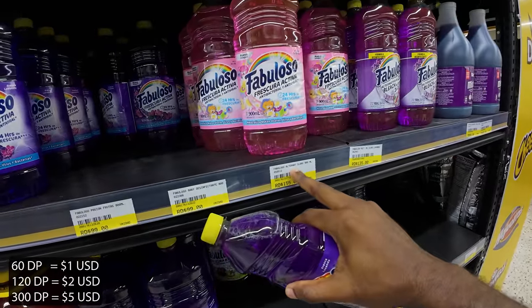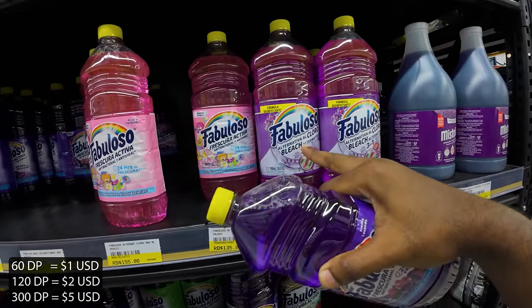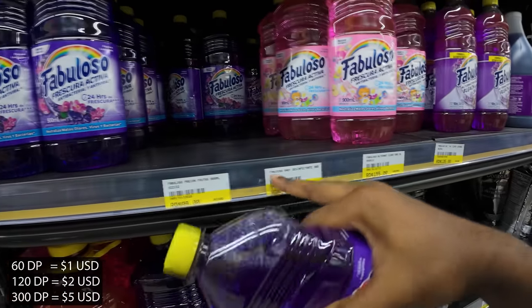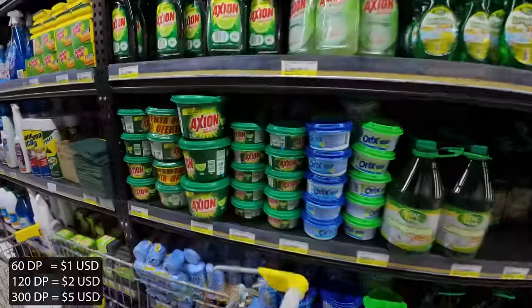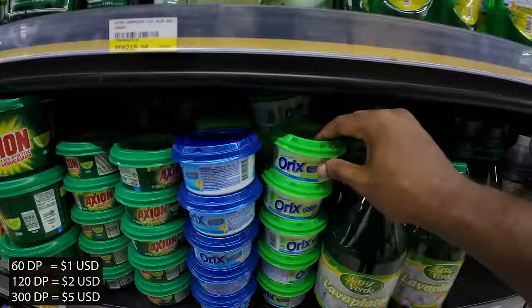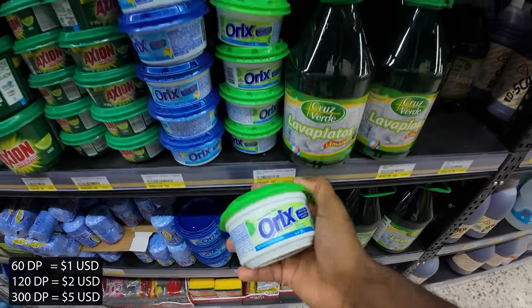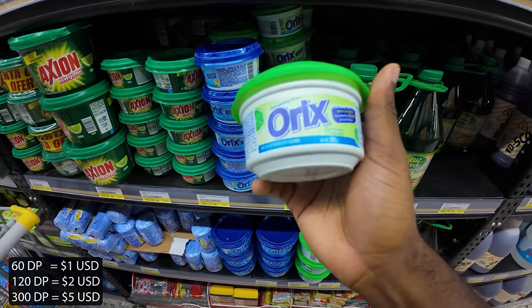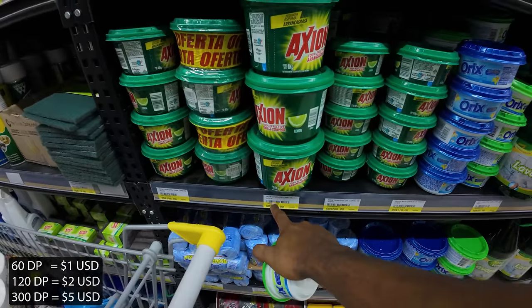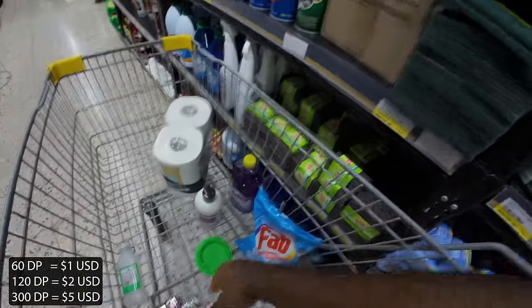Why is this one Alterna? Oh, it's a different formula. This one is the one for 155. This is actually 99, so it's not bad. Washing plates, Axion is just my thing. But of course, there's always a knockoff brand, but this one is cheap. It's like 150. I don't really care much, so I'll take this. But if you want the top brand, Axion's like 245. Yeah, so I'll grab this.